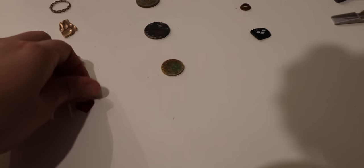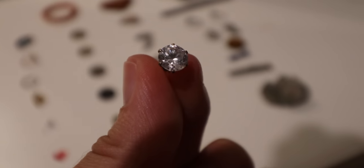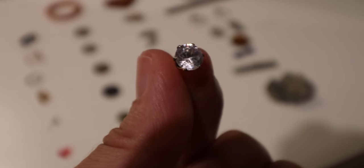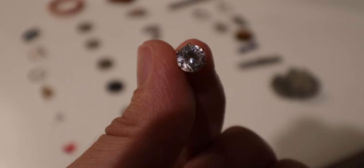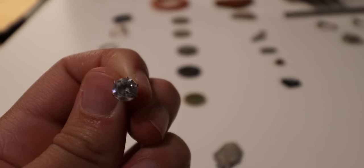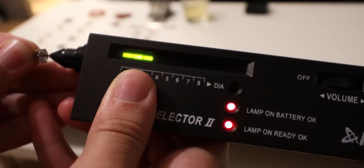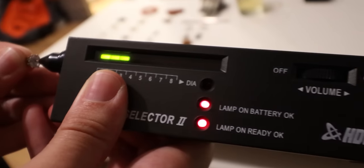And now for the coolest find of the day. Well, it's cool because we don't know if it's a diamond or not. So let's go ahead and test this and see if it's a real diamond. Here it is. Found it. No. It's not real. That would have been so cool if I found a real diamond.